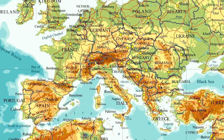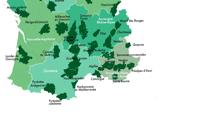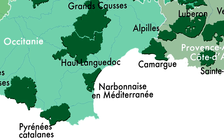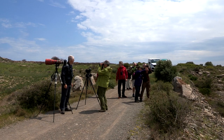The Narbonnaise Regional Park sits on the western shores of the Mediterranean, in the Occitanie region of southern France. It is part of a biodiversity hotspot and is rapidly becoming a popular new birdwatching destination.